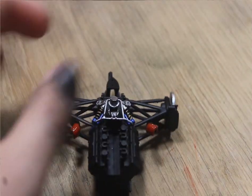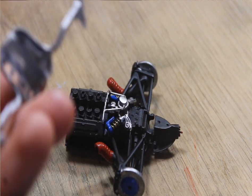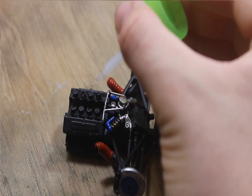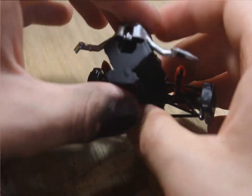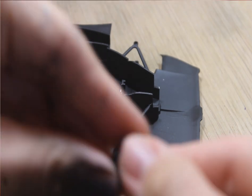And here's the engine with basically all the details painted. It was a pretty fun process. However, not having a very small brush was a bit annoying, because since recording this I've also gotten a much smaller brush which I use now.